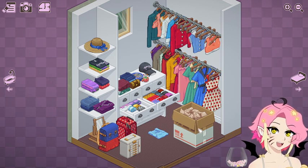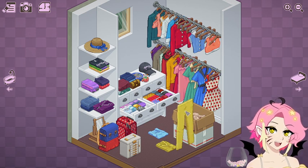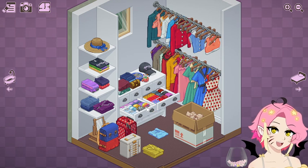Oh, there we go. Hello. Hi, Cyan. How's it going? I am currently doing the last one for the unpacking. Oh, matching PJs. How's it going? I won't be playing Valorant today, unfortunately.